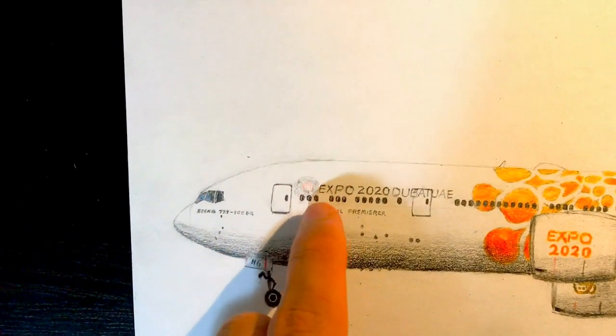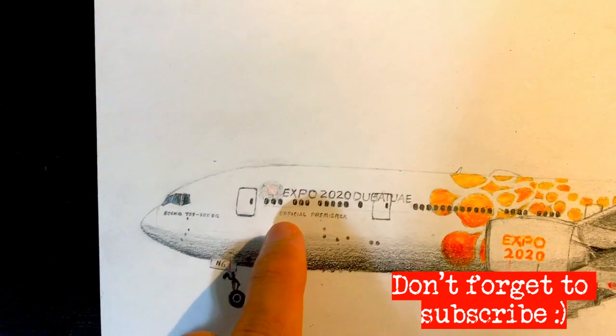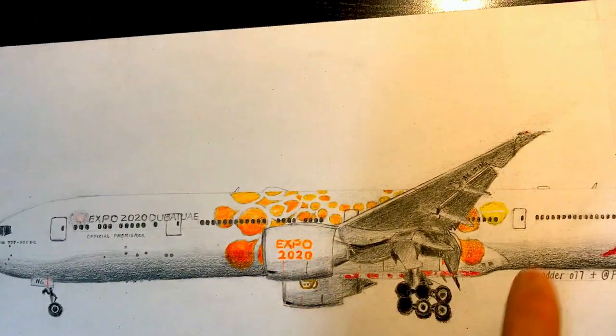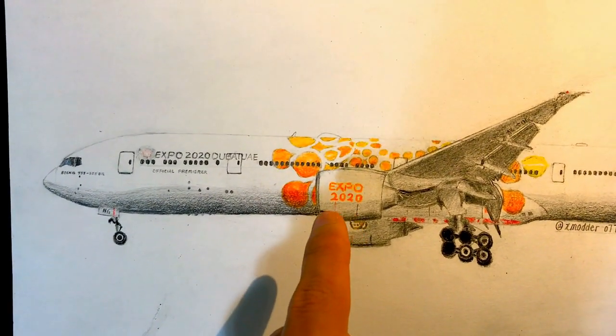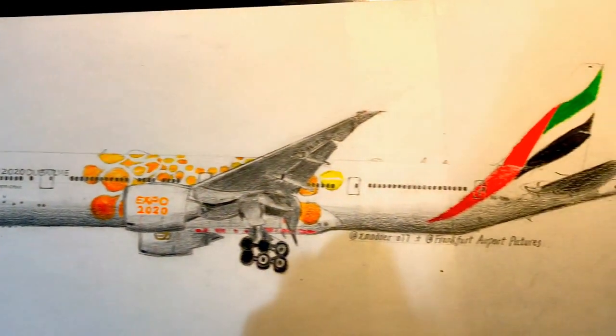Over here we have this beautiful Expo 2020 Dubai UAE logo as well as the words. And down here it says official premiere. Behind the words is an area of bubbles. Yeah, I guess you can call them Expo bubbles, which took me forever to draw. Down here is the Expo 2020 fonts on the engine, and the half-shown Emirates logo on the other one.